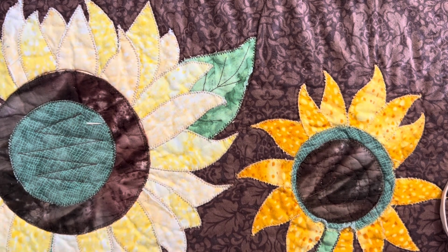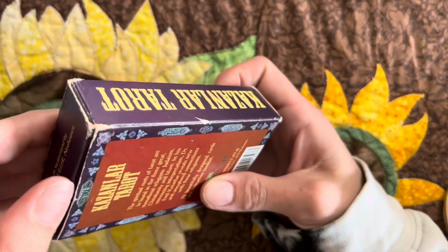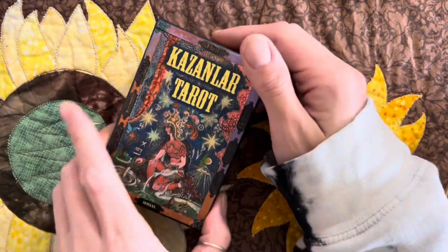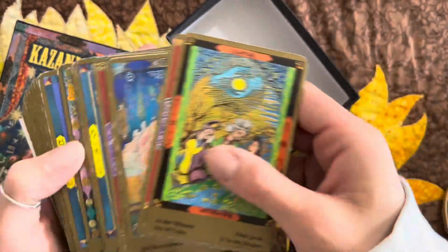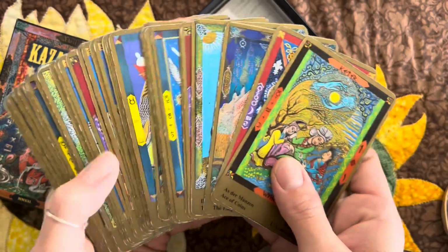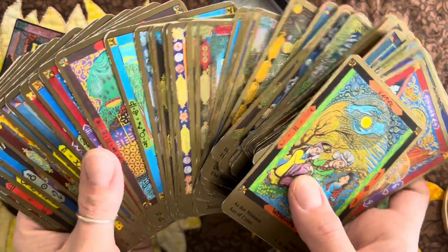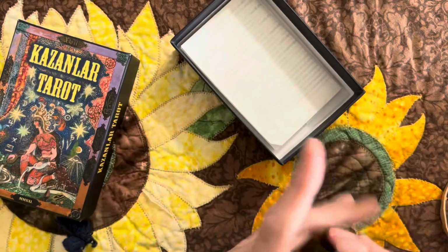And then I have my Kazanlar Tarot. This one is new, but I don't want to open it because it's really hard to get in. This is my backup copy of this copy. So yeah, I love the colors. I love going like this. That looked nice. I love how worn it looks, and yeah, I think it looks good.